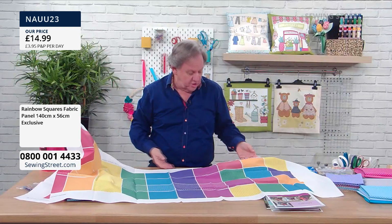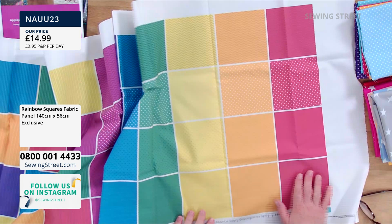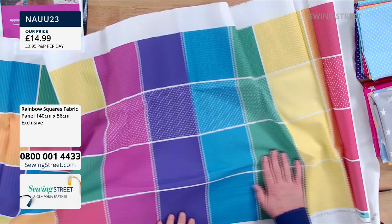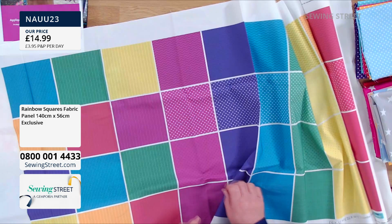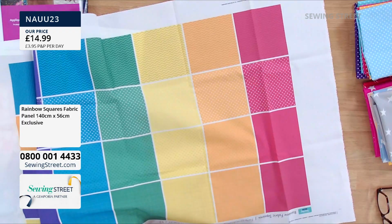Oh, that's lovely. Look at the colours. Now, they're not as bright as you think they're going to be. Look, the reds here are kind of muted. Then you've got the golds, then the lemons, then that lovely green, beautiful blue, through to the purple, through to magenta. Look at the different designs. You've got white polka dots, chevron, darker dots, and a linear print there. And then at the end here, it changes completely to stripes.